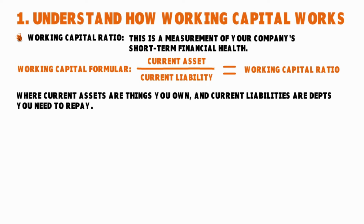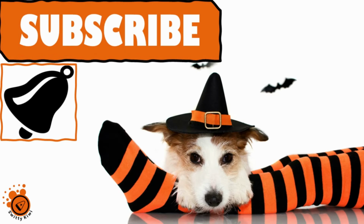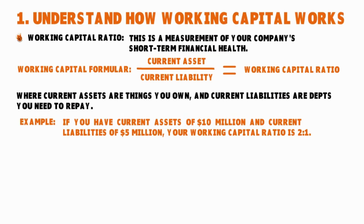All right. Now, let's give an example. Let's say you have current assets of 10 million and current liabilities of 5 million. In this case, your working capital ratio is 2:1, right? This is a great, very healthy ratio, but depending upon your industry, if your industry is cash intensive, if you use a lot of cash in your industry, this might be good or not, depending upon your situation.